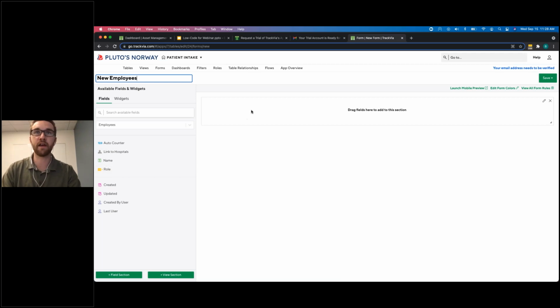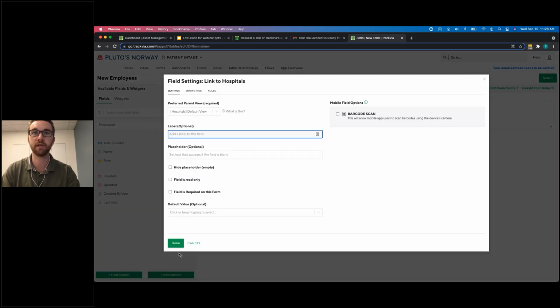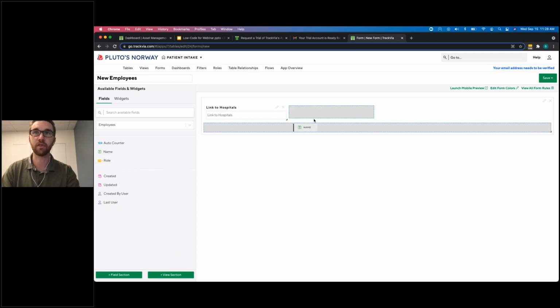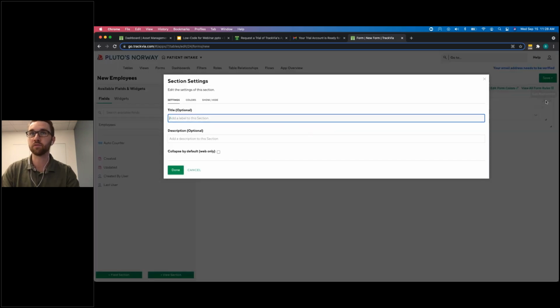And with this form, I've got my form editor on the right-hand side and the fields that are available on my left-hand side. I can bring over our hospitals link, so I can say what hospital does this employee work at. I can bring over the name field, so I can say what is this employee's name, and I can bring over the role, so I can say what is this employee's role, and then I'll just make some edits to the form itself.